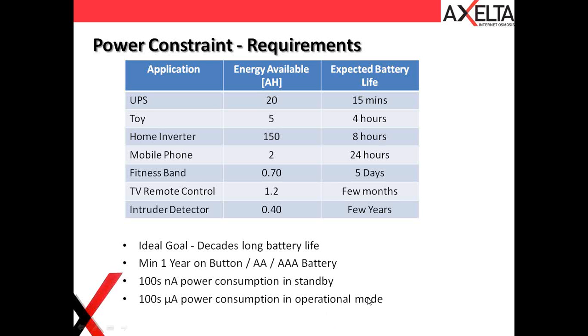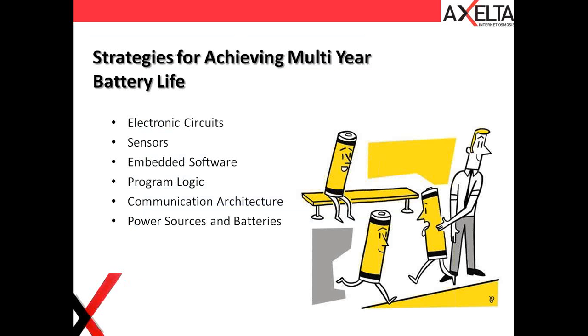So from a power consumption point of view, we'll talk about standby and operational modes when we get into the electronics and the embedded logic, but typically any device would be operating either in a standby or sleep mode, or it would be in a normal operation or active mode. So these are the typical ranges that we are looking for, which is about hundreds of nanoamperes in standby mode, and then maybe hundreds of microamperes when it sits in an actual active or operational mode.